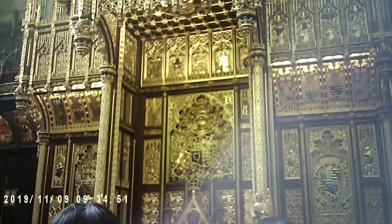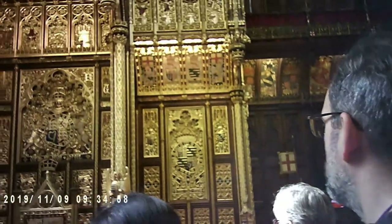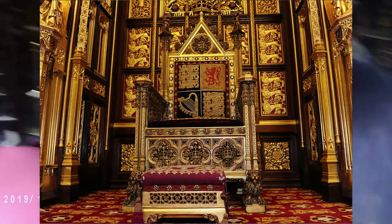The angels have got solid gold hands and faces. If you look, they've got a different sort of tone to them to the rest of the gold. The throne was designed by Augustus Pugin, as we talked about. It's really his masterpiece.